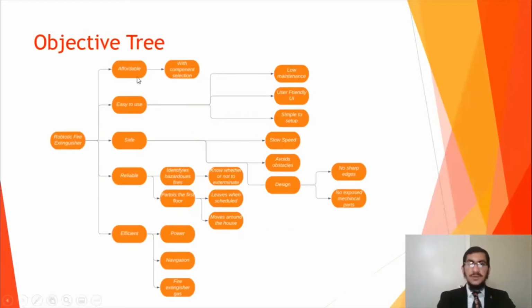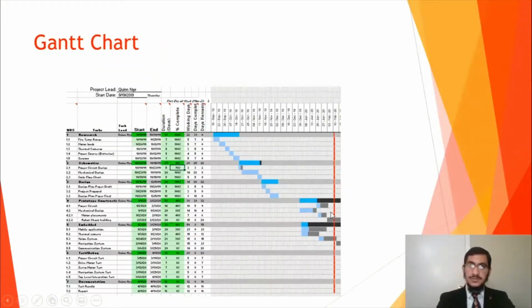This is our objective tree, which uses the 5 characteristics from the pairwise diagram we showed before, and we showed that safety is the most important thing for us. So we want to make sure that it's traveling at a slow, safe speed, and it avoids obstacles, and the design does not have sharp edges and is not exposed to many mechanical parts.